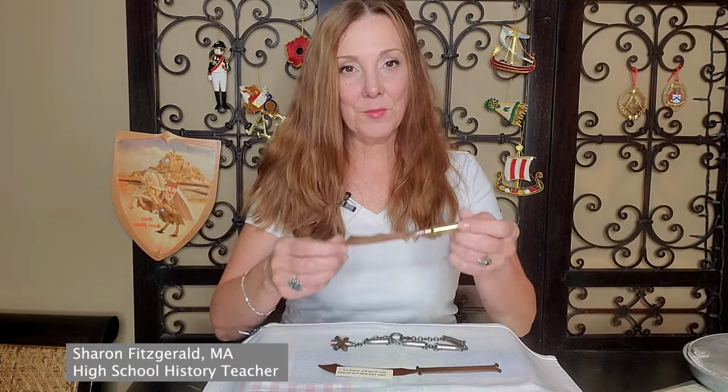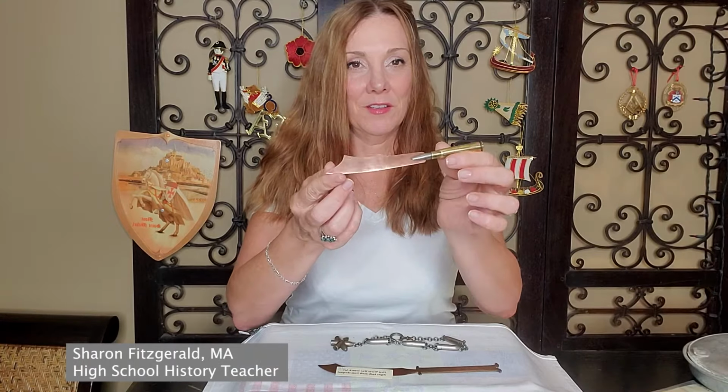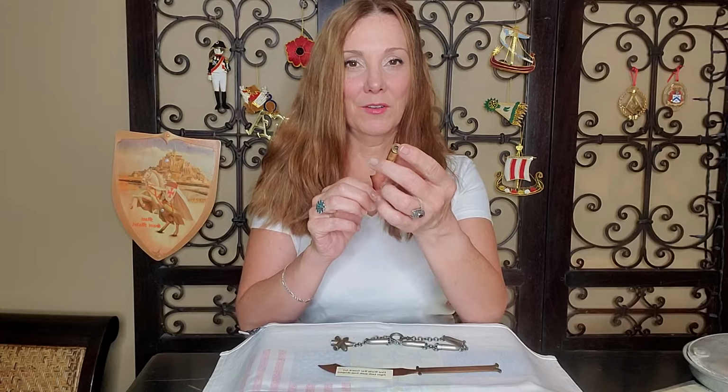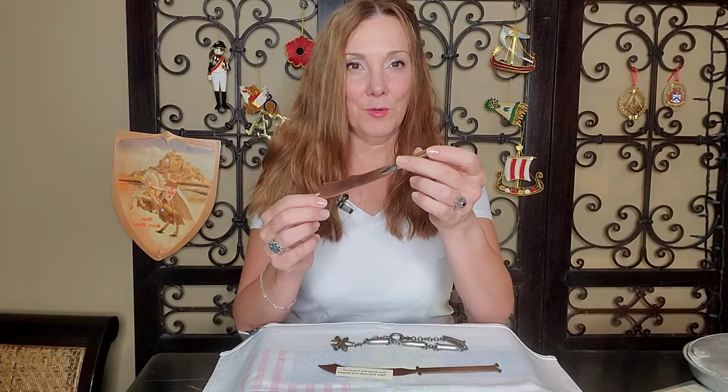Wow. I just wanted to take a minute to show you close up the pieces that I brought home from Normandy. First piece you saw in the video, this is a letter opener with a German bullet. The bullet is from 1914. The code is S class for this bullet.